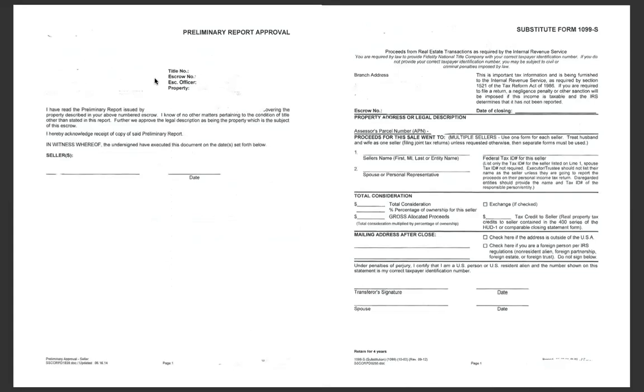This is the preliminary report approval. So you will see this. You will see a preliminary report that comes along with a seller signing, and you will also see this document in a buyer signing as well. And the way you explain this document is you're just acknowledging that you've read the preliminary report and you approve it. And the preliminary report is going to be right after the preliminary report approval.